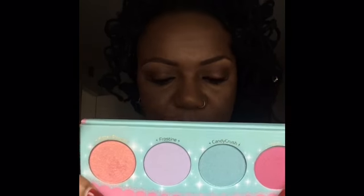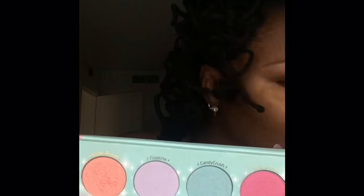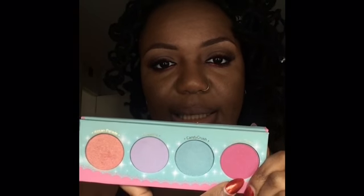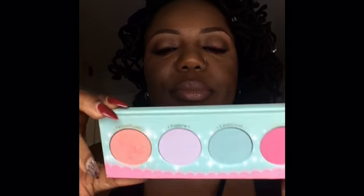So this is Hot Seat. No, this is Kitten Paradise. This one is Frosting, Candy Crush, and Hotsy Totsy, which I love the names. They are funny and super cute. Aren't those pretty? And so we will swatch. Okay, so first I'm going to swatch Kitten Paradise.